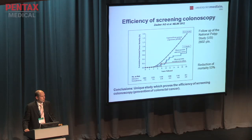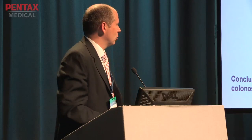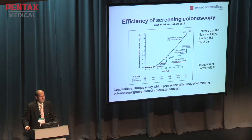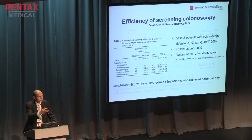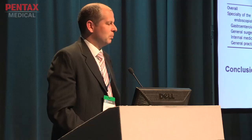However, we have to talk about whether our colonoscopy is efficient or not, and that was a long debate. Now the debate is over because the New England Journal of Medicine this year showed we are doing good to our patients, and you see there's a clear reduction in a hard endpoint, mortality, of 53%. 53% sounds good, but if I would do a colonoscopy on you, you would ask for 100%, and the question is, well, we do see problems.